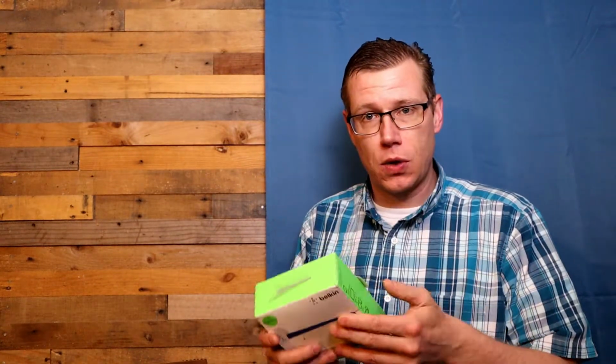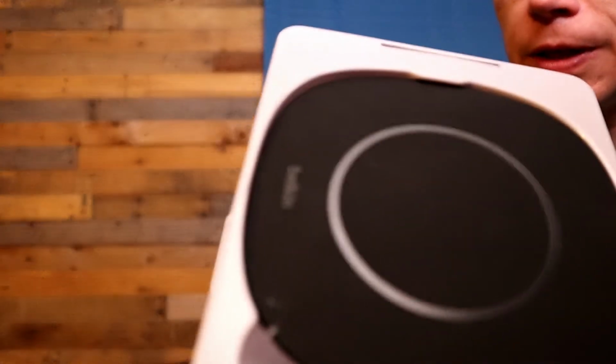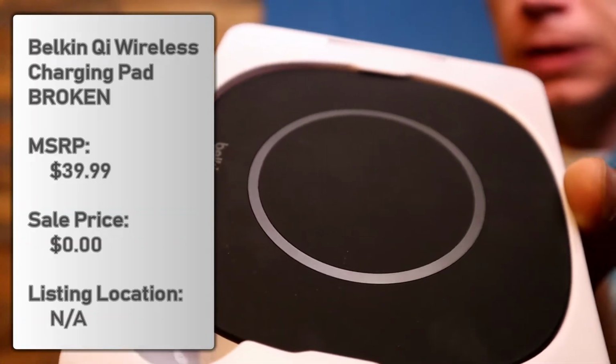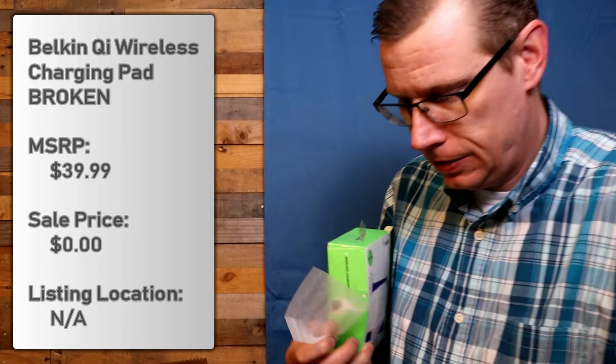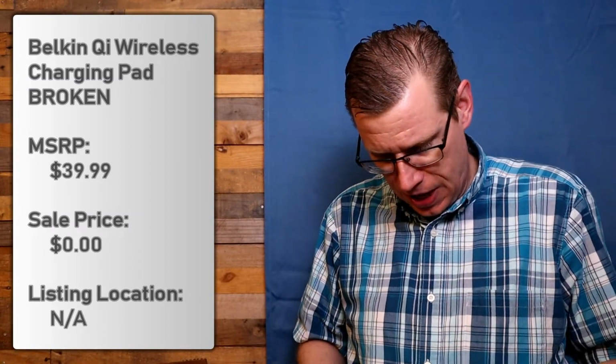Apparently another QI charger. This one says that it'll work for the Galaxy and all the iPhones and everything else. Pull this sucker out because it's open. It's a Belkin. What do you guys think? Kind of dirty looking. Not in great shape. Box is trashy.